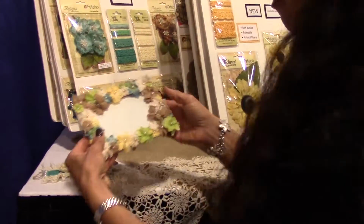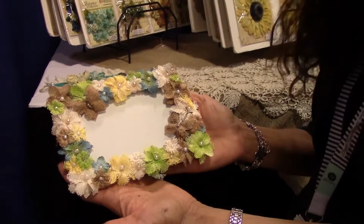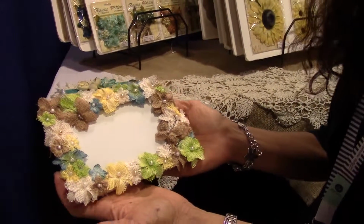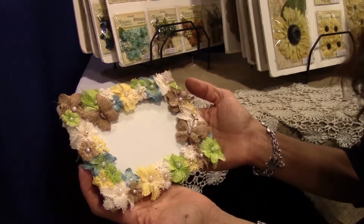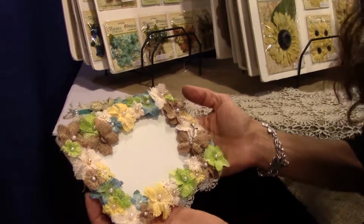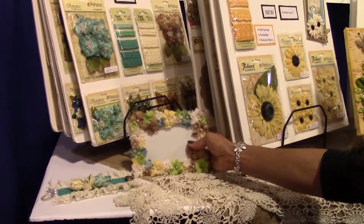These are also some other nice ideas. This was a very inexpensive frame from IKEA, and we took it and covered it with some of our burlap flowers and made this beautiful little frame that'd be perfect for someone's bedroom or a gift for someone for the holidays. Yeah. And you can do it in any color you want. So those are some of the new things too that we can do.